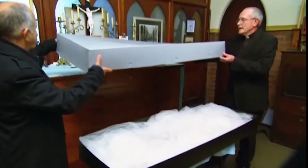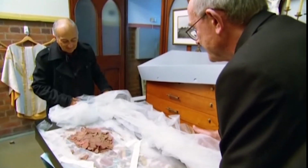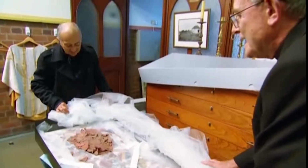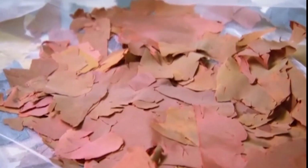Birdwood flag. Let's have a look at it then, shall we? Is that not the most amazing? What's happened to it? Thousands and thousands of little pieces. The conservators know how to do it. I have no idea.